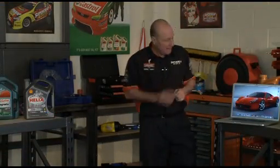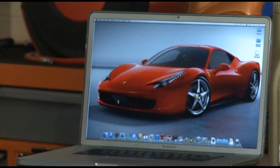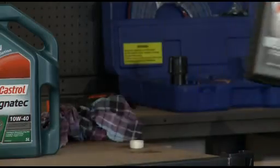G'day. This is a Ferrari 458 Italia. Its highly sophisticated, large-capacity V8 engine was voted best performance engine in the world and helped make the 458 the World Performance Car of the Year. To keep it running at its optimum level, you need a highly sophisticated oil. One like this, Shell Helix Ultra.